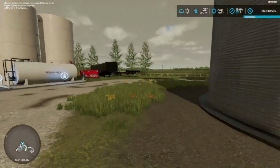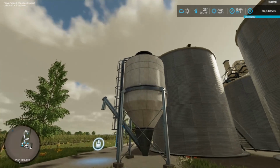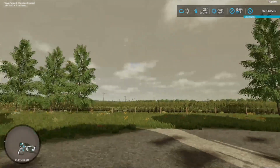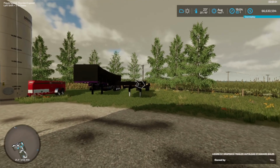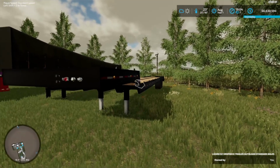Now at the back here, we have our seed and lime silo section, so we can load our seeds and stuff like that. Two trailers here that will haul bales. Mainly this one here we'll use to put our bales on.